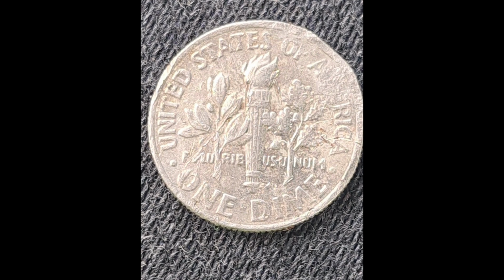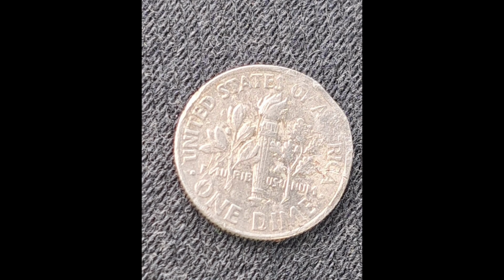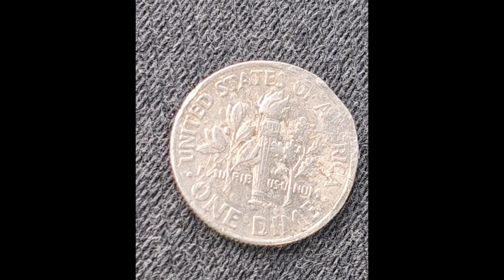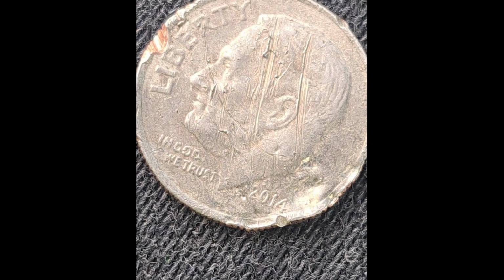Determining the difference between an error coin and a damaged coin is one of the most challenging parts of the hobby in my opinion, but once you see enough damaged coins and enough error coins, you will simply start to understand that, hey, this is the difference. I completely get it now.